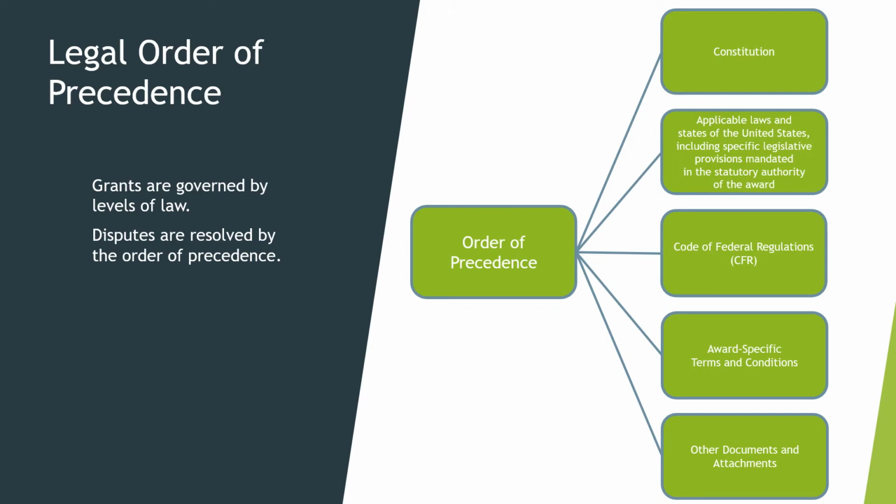Then there are the applicable laws in states of the United States, including mandated statutory authority. And then it goes to regulations, then award-specific terms and conditions, and then other documents and attachments. So when you get a notice of funding opportunity and you're awarded that, you'll look and see what is required in your funding opportunity. So you're beholden to those. And then if you know that, you're also beholden to the Code of Federal Regulations.